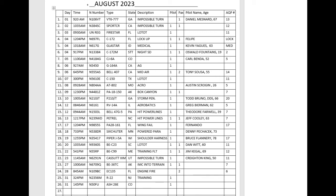The C-99 up in Maine, that's a training flight. Jim Kegel, age 69, was training a young guy. I have no idea what happened on this one either, but the weather was good and the airplane appeared to have been running fine.